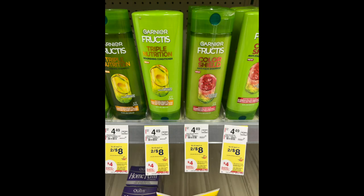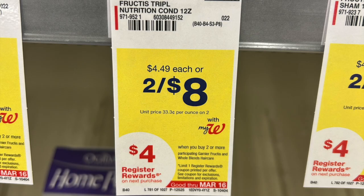Alternatively, let's just jog through this deal very easily. You're going to go to the store today. Grab two of these. First off, activate that rebate on IBOTTA. That's rule number one. So 2 for $8, pretty straightforward. And the promotion for this is when you buy two, you're getting back a $4 register reward. And that right there is a deal of the week. And if you look at the tag, it expires on the 16th. But I would do it today because I just have a theory in my mind that the IBOTTA rebate is going to go very, very quickly.